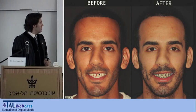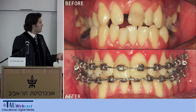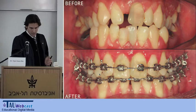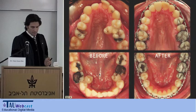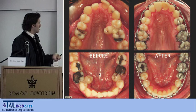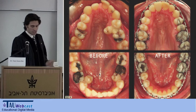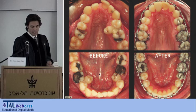Before and after, his face, the smile before and after. And occlusally, it looks much better. Again, I explain again, we extracted these first molars in very bad condition, and we closed the spaces to have this second molar in the position of the first, and the third in the position of the second.